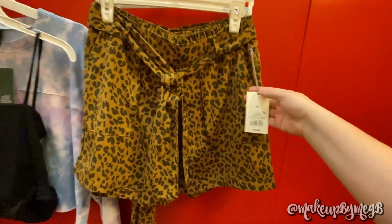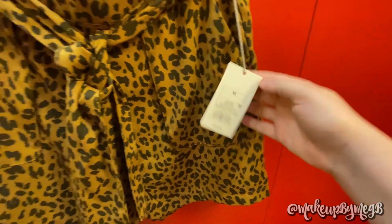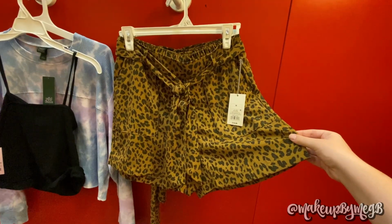And here are the shorts. I went to Target. I finally found them, mediums, for $20. I'm so excited that I found these shorts.